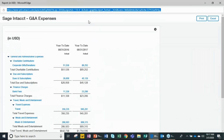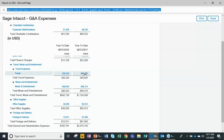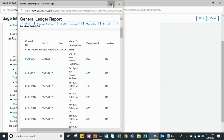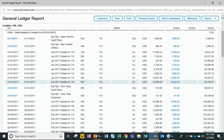So imagine this works very well with a tablet. I'm sitting here with my tablet and I'm in a meeting and I want to know what's going on with my G&A expenses. And remember, there's just not one number that is going to give you everything you need. You're going to need more than one number. So I'm going to drill down into my travel a little bit. And I'm going to take a look at the travel here. And as I look at these travel expenses, you can see all of these adding up.